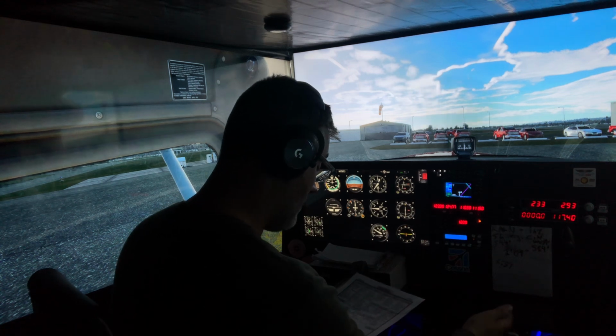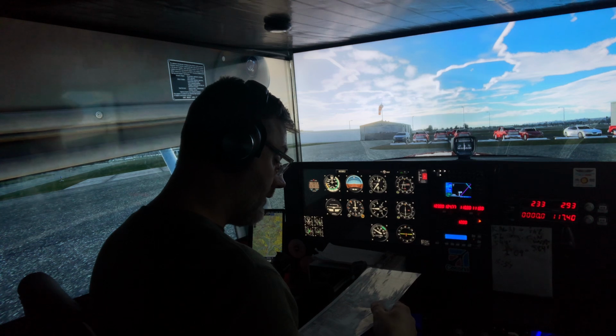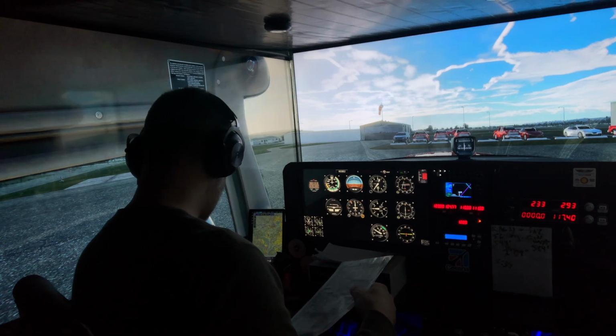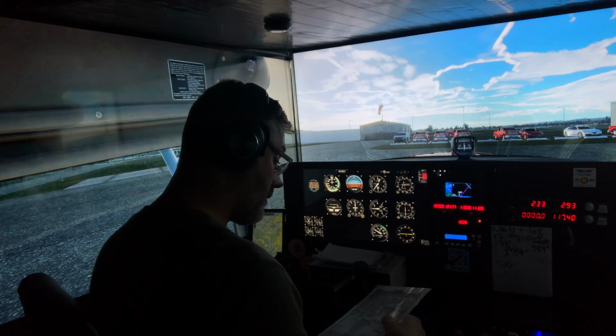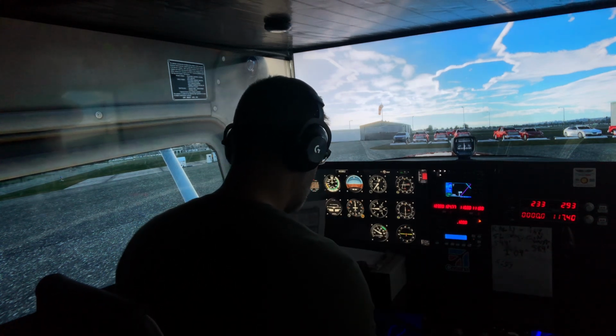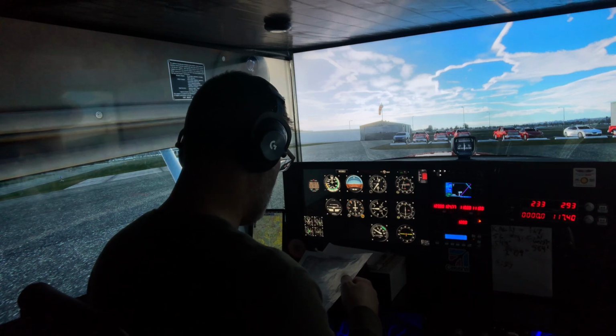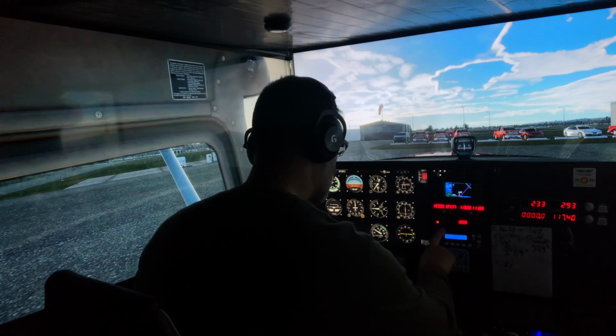After landing, flaps up, yep. Strobes off, yep. Landing light off, yes. Taxi is required. Pitot heat is off. Mixture is required. Trim back to set for takeoff. Smart. Transponder, altitude, and squawking. Yes, altitude.